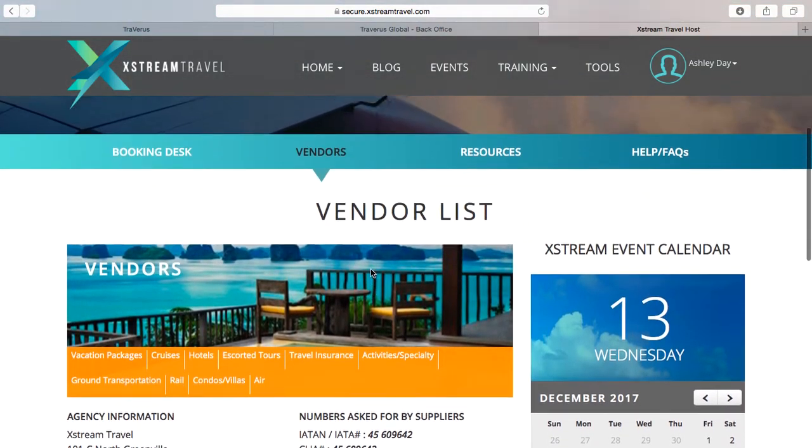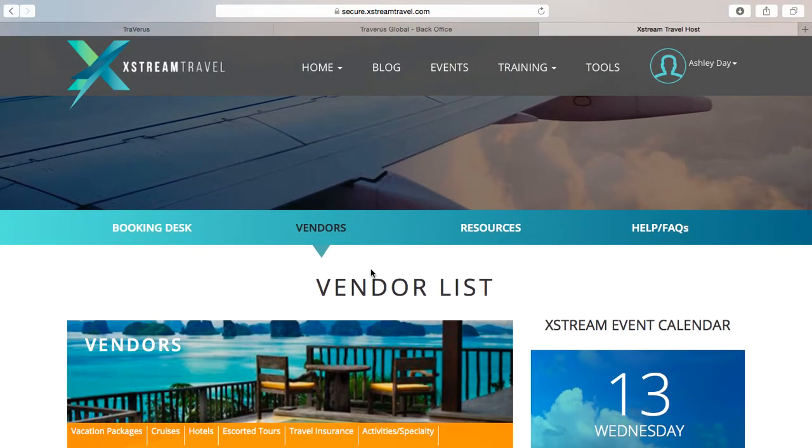Okay. Now, I'm going to show you the booking desk, but when you are using your booking desk, you log everything. The only exception is if somebody books on your website. If somebody books on that front end website that we showed you in the very beginning, it's going to automatically pull that reservation over to your booking desk. Anything else needs to be logged.